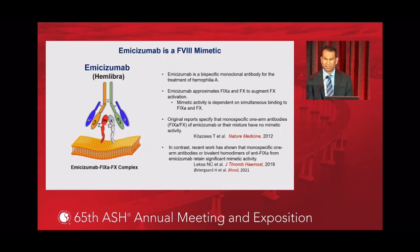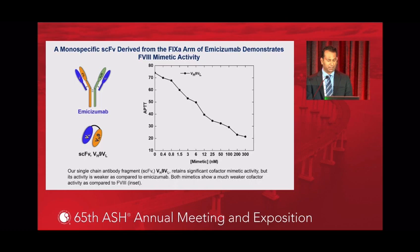In contrast, some recent work has shown that if we take monospecific one-arm antibodies or their homodimer from the anti-factor IXa arm of emicizumab, we see some mimetic activity. And that's exactly what we found when we made this single-chain antibody fragment, VH9VL, from the 9A binding arm of emicizumab. This single-chain antibody fragment shortened the APTT time in factor VIII deficient plasma, shown here. Its cofactor activity was weaker compared to emicizumab, which was expected, and both of them are several fold weaker compared to factor VIII, shown here in the inset.